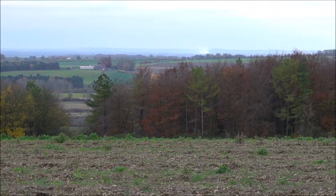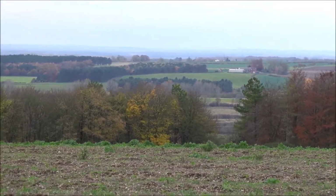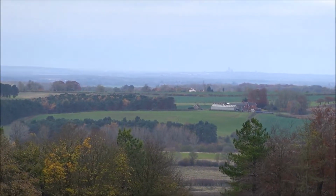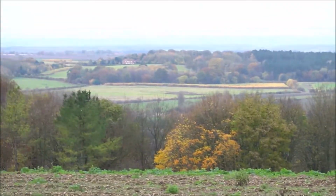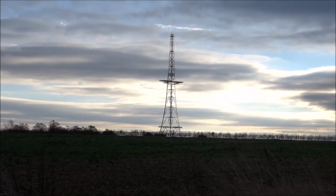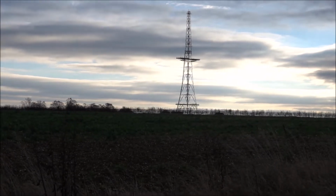Usually high up on this ridge you can see Lincoln Cathedral, and I think I can just make it out between the gap in the trees. Just make out the twin towers. Love this time of year for the spectacular colours. And there's the old radio mast at Stenigot. There were three of those at one time.